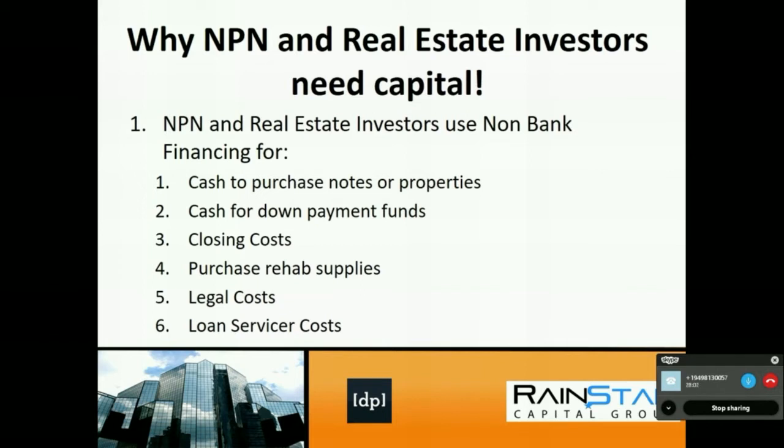why do NPN and real estate investors need capital, and then what do they use it for, right? If you look at what we need that liquid cash for, it typically falls into one of these 6 different things. First of all, obviously we need cash to purchase the notes or the property, right? Of course, to be in this business, to grow your portfolio, you have to have capital to buy that asset, whether it be the physical property or the paper, right?